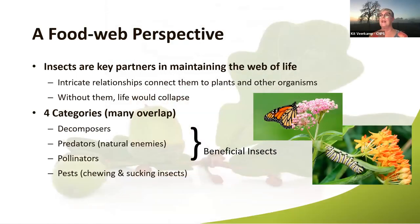So insects typically, like I mentioned, they have intricate relationships with plants, many of them. Oftentimes it's a one-on-one. It's a particular species and a particular insect that have co-evolved. Others are more generalist and will feed on a number of different plants. But insects typically fall into four categories. The decomposers, those that turn organic matter into smaller pieces that then soil organisms break down further and incorporate into the soil and make available to plants. The predators, or we also call those natural enemies, are pollinators, and those are all under the category of beneficial insects. And then we have our pests, which are typically chewing and sucking insects.